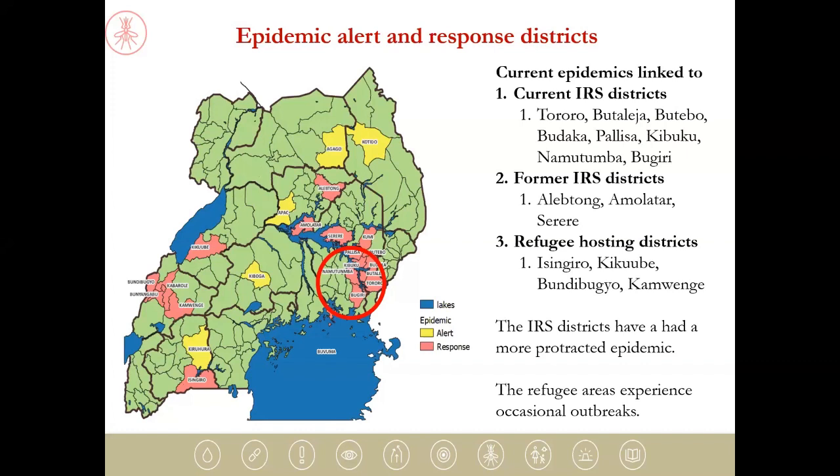So at that time, we noted that we had districts that were currently doing IRS like Tororo, Butaleja, Butebo, Budaka, Pallisa, Kibuku, Namutumba, and Bugiri. Clearly here in the map, you can see them as they were all in epidemic mode. And then we also had former IRS districts like Alebtong, Amolatar, Serere. They were also experiencing epidemics at that time. Then we also noted that the refugee hosting districts like Isingiro, Kikuube, Bundibugyo, Kamwenge were also experiencing malaria epidemics.